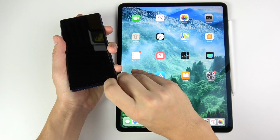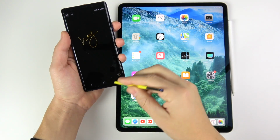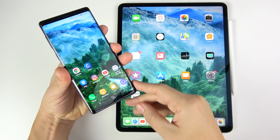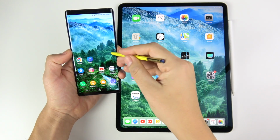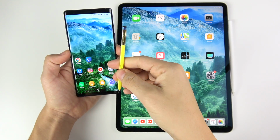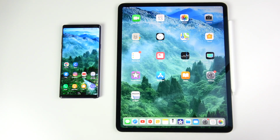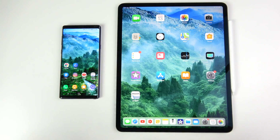Now, Apple did add instant notes with the iPad, but you can go ahead and start writing here on the lock screen. So there's a lot of control with the Galaxy Note 9's S Pen right out of the box. It doesn't really need to download extra software for somebody to start using it and enjoying this S Pen. Also, you can use this button to go ahead and take photos with the Note 9. I think the Note 9 right out of the box is pretty awesome because it gives you many things you can do with it without having to download anything.